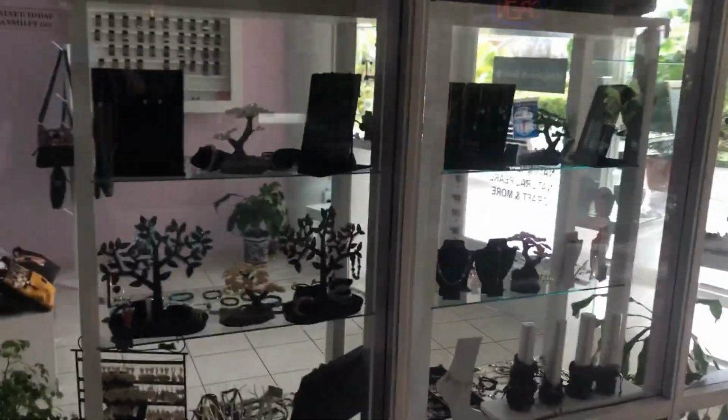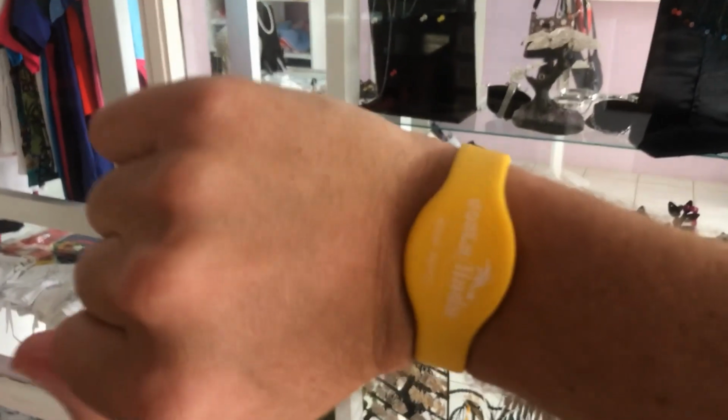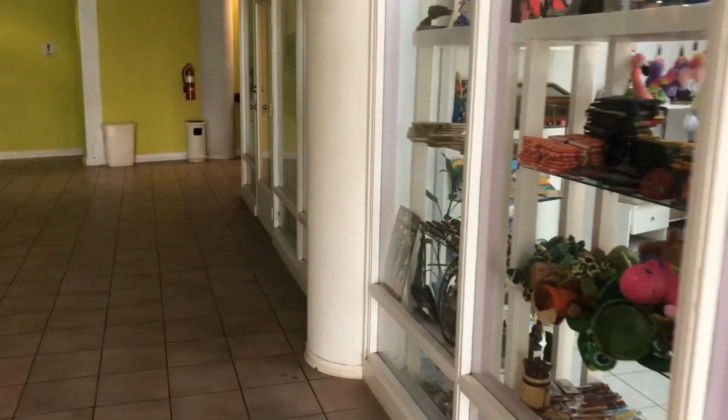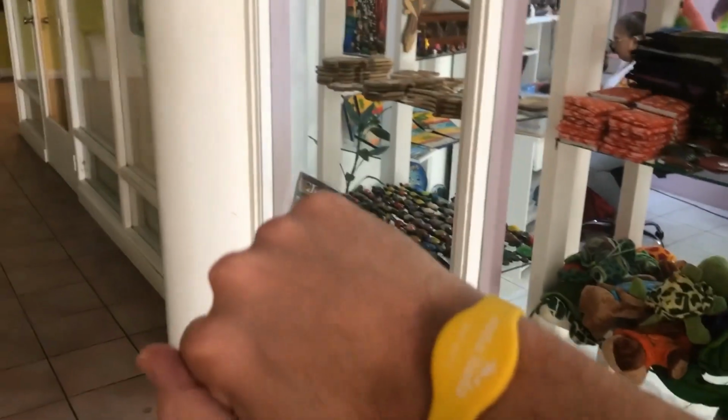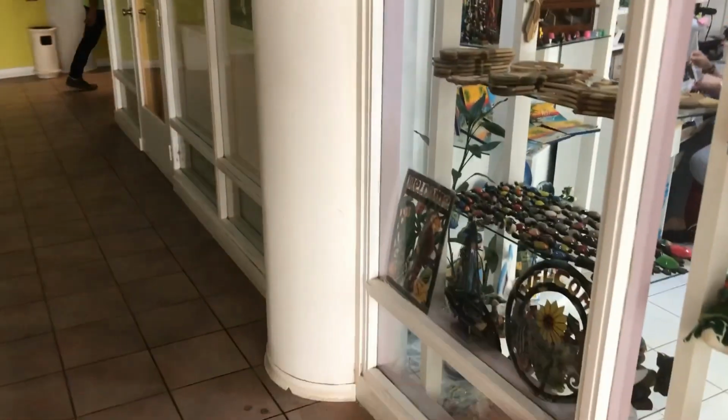Right over here is more of a, I guess it's a little higher end than the souvenir shop. Mostly jewelry, handbags and shirts and stuff. What they do sell in there are these little wristbands. These were $4, and you can link your room key up to it and charge it to the room. I'll tell you, very convenient. The first day we were here, we lost our keys twice and locked ourselves out once. So if you do come here, I do recommend spending the $4 to get yourself the Costa Linda bracelet.